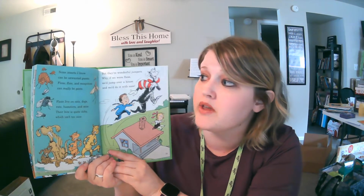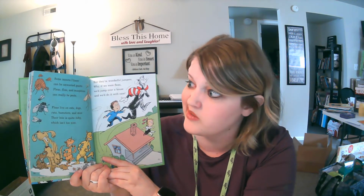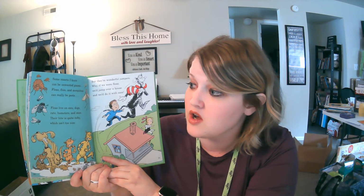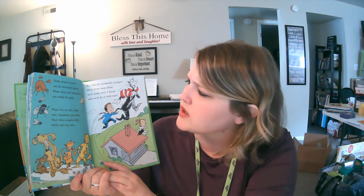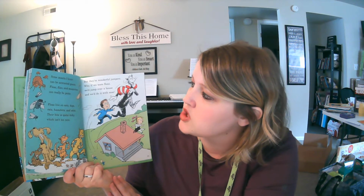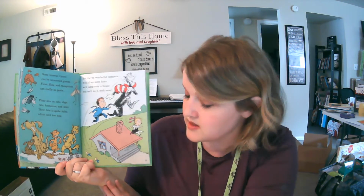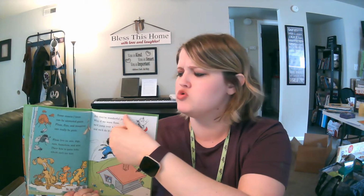Some insects I know can be unwanted guests. Fleas, flies, and mosquitoes can really be pests. Fleas live on cats, dogs, rats, hamsters, and mice. Their bite is quite itchy, which isn't too nice. But they're wonderful jumpers. Why, if we were fleas, we'd jump over a house, and we'd do it with ease. Oh, can you jump over your house? I think that would be too tall.